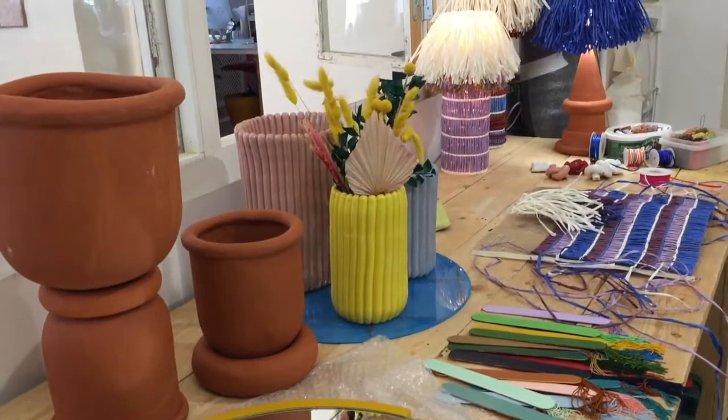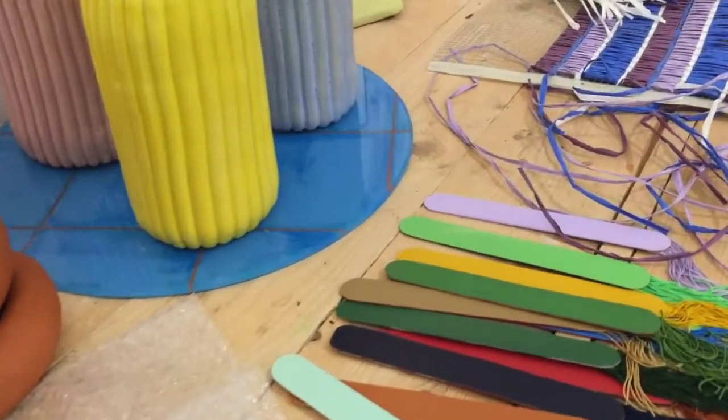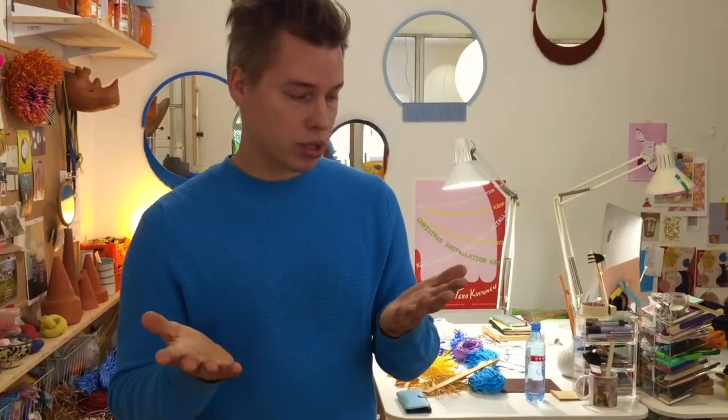I think that's one big aspect of my work, that I try to create things that bring joy to people, but that they really appreciate and keep for a long time. So it's not that you buy something and you throw it away. It's more that it's for the rest of your life. And of course, as we do today, we show a little bit how you can also make things yourself. That's always fun, and then you appreciate it more because it's handmade.